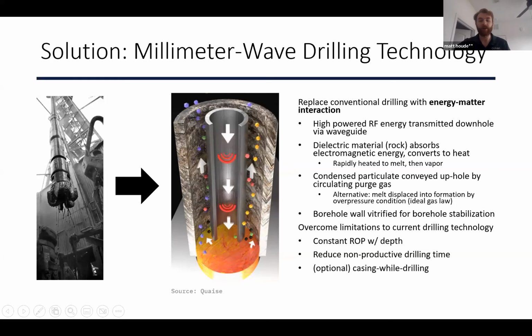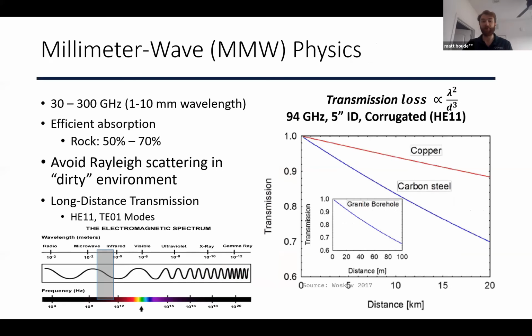The net implication is that we can have a drilling process that operates fairly independent of depth. The dielectric heating does not depend on pressure, and in fact, it becomes more efficient as rock gets hotter. Importantly, there are no reasons for those temperatures and pressures to cause our drill string to fail. So it should reduce non-productive time and result in a drilling process that performs fairly linearly with depth. In other words, the drilling cost, which is important, will not increase exponentially with depth.